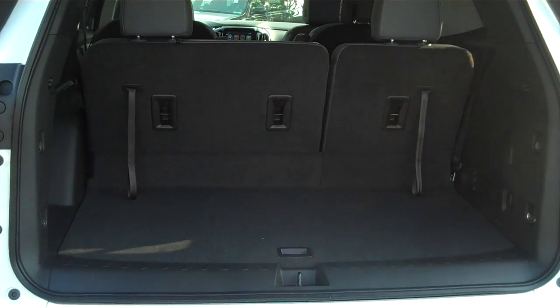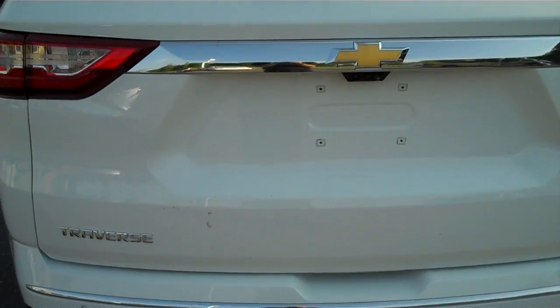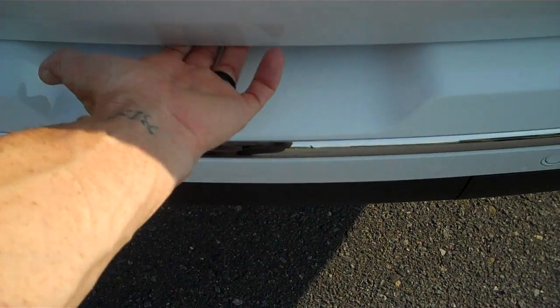You heard it beep, and then it's going to close. The beep there and the delay is for the closing, just so you can actually get out of the way. Of course, I can always use the handle.